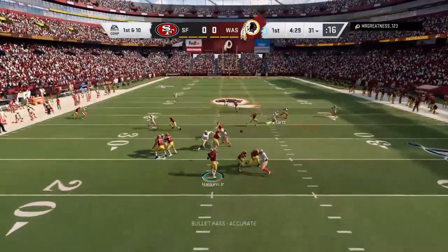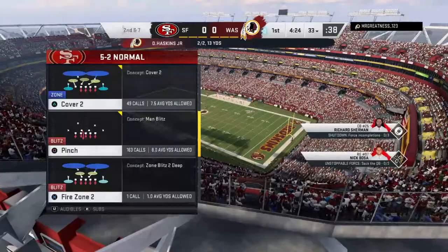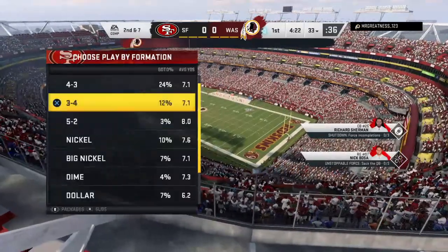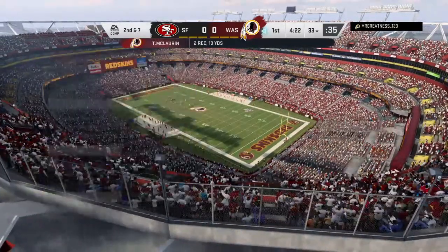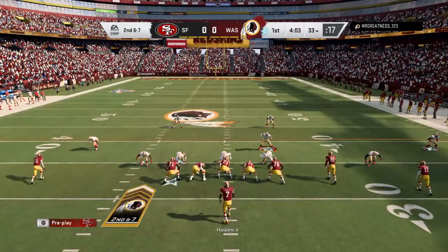Now Haskins on first down. Looking for McLaurin, and he's got him. And he'll have a gain of 3 to the 33. The completion good for 3, and it's second down. That first down completion only netted him 3. 2nd and 7.